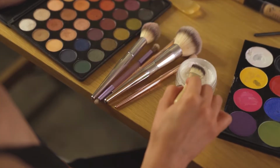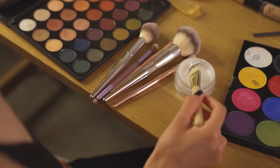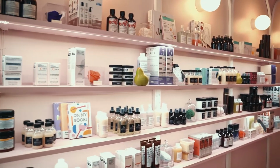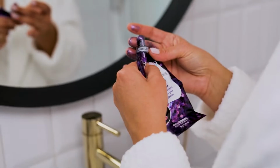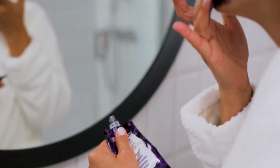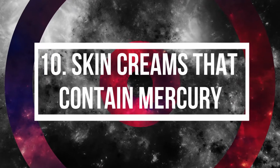Even with these unregulated labels, we tend to ignore the ingredients or harmfulness of some of our favorite and most used beauty products, to our own detriment. So let's look at 10 of the most dangerous beauty products we still use every day. Number 10. Skin creams that contain mercury.